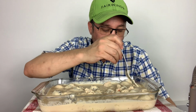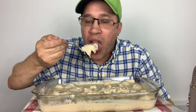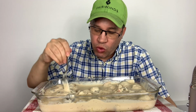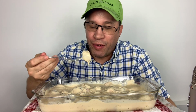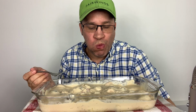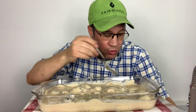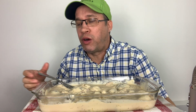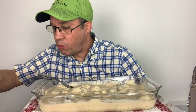Sorry for the mess. I feel all the bottom. Oh, there it is. Another scallop. And they just, sorry. They just melt in your mouth. I mean, like butter. Oh, gosh.